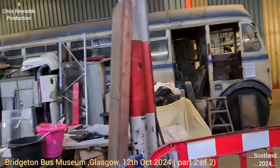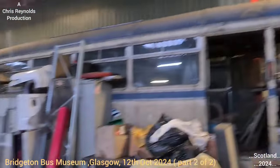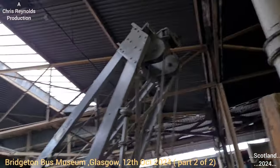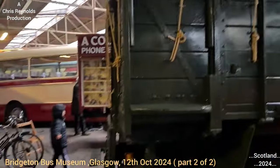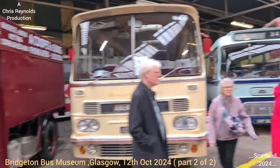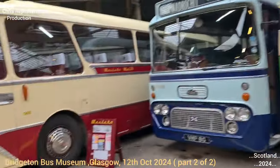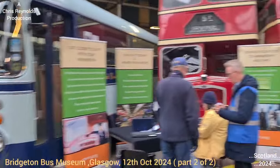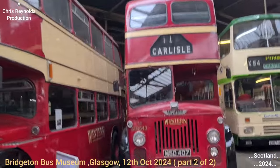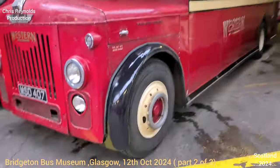So there's buses here that are in various states of restoration. So a lot of work gets done in this area as well. So that was back there, so I'll look around here as well. I'll just skim through quickly with the camera, give you an idea what's here. I guess that's the best I can do at the moment. We'll get some outside footage of the buses moving as well.